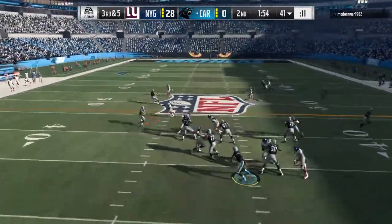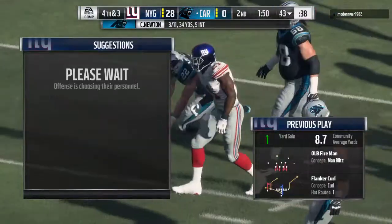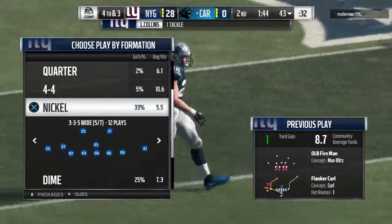Back to throw, Newton. And he'll dump this off to his running back, McCaffrey. And he'll get up to the 43-yard line. Call it a 1-yard gain on the play, and that's going to make it fourth down.